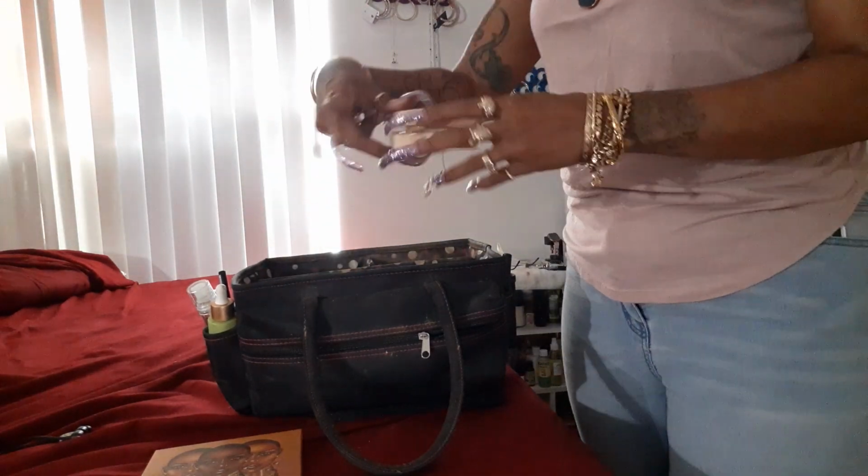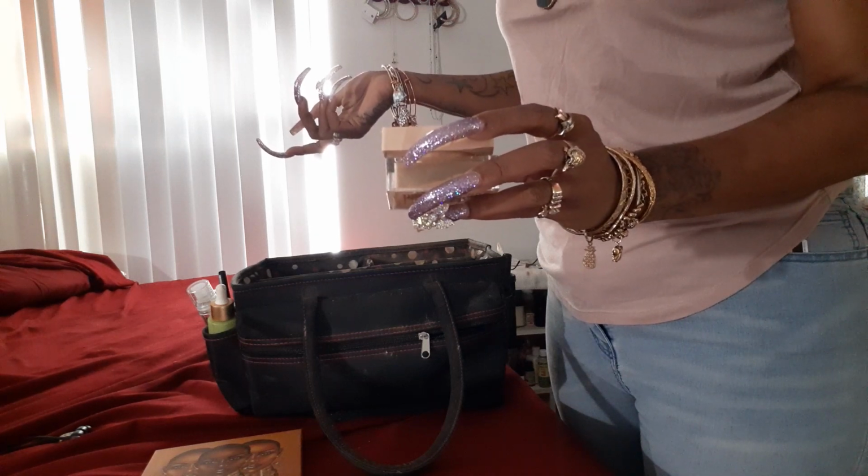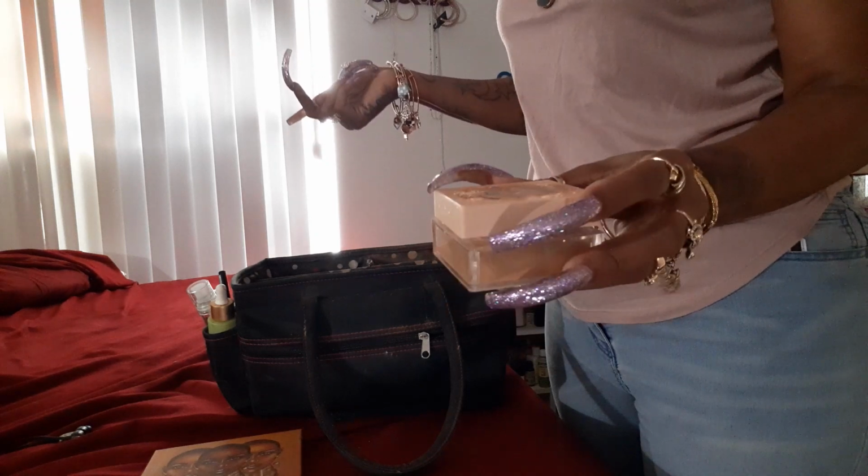I'm going to switch my sponge and my brushes out for the week. I need to wash my sponge and brushes. This Catrice baking setting powder, I'm going to switch it out, and I may even get rid of it. I may put it on Poshmark or Mercari, but I've kind of damaged the front. If I can clean it up, I may put it on Mercari or Poshmark for somebody to try.